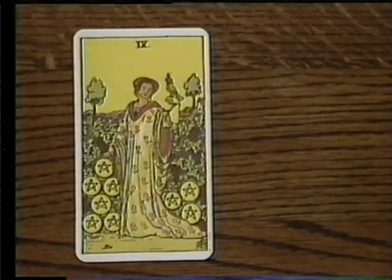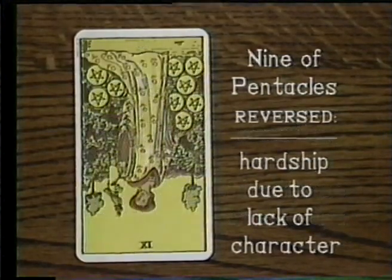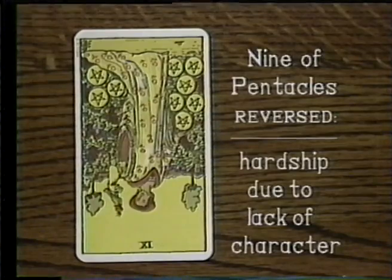The Nine of Pentacles shows a well-dressed, confident woman with a hooded falcon on her gloved left hand. She represents material security and a well-ordered life, and may indicate an inheritance or financial support from a wealthy matron. In the reverse position, there is caution against a loss of well-being due to a lack of good character.